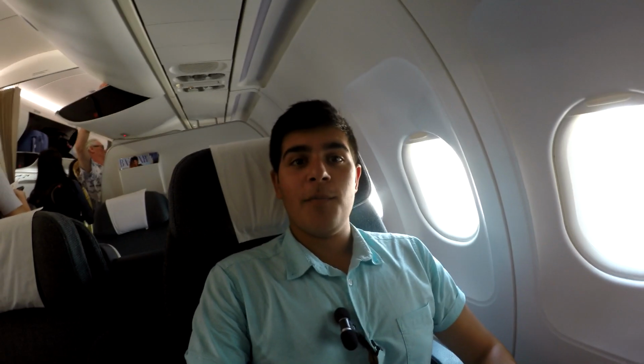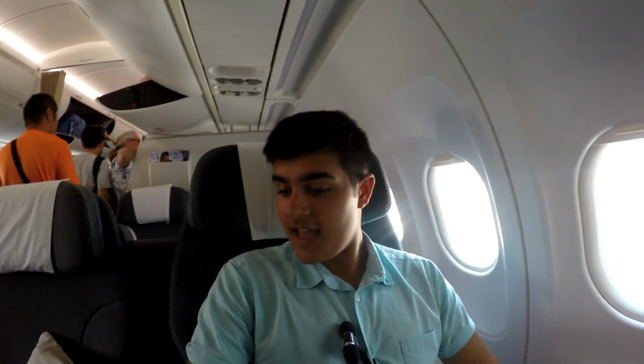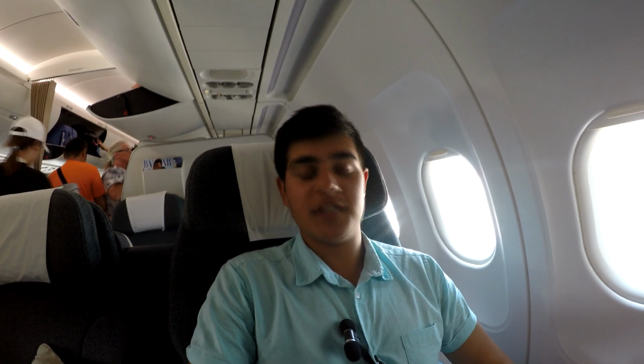There we are, we're finally on board this Cathay Dragon A320 regional business class, and I have to say I'm very impressed from the first impressions. The first impressions are fantastic. It's a 2-2 configuration, which is already better than British Airways, where they offer the blocked middle seat. So we just got 2 rows, a lot of space down the side here, and a lot of leg room.